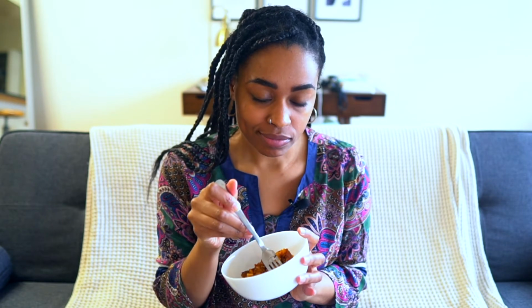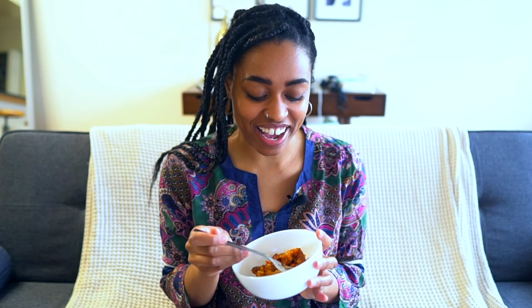So it's my husband's birthday, and jollof rice is known as like a party food. So even though it's just he and I, I thought it would be nice for me to make jollof rice Nigerian style for the first time for his birthday.